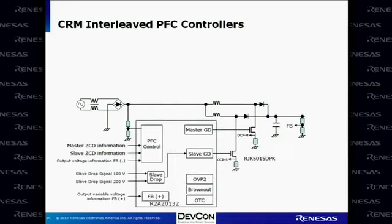So this is one. And then we have the CRM, or critical conduction mode chip. Again, there are some part numbers here. This one also has phase drop. It's called a slave or master drop. So again, you have a slave and a master. And then in lower power situations, you can turn one off. And that way you can save some efficiency.